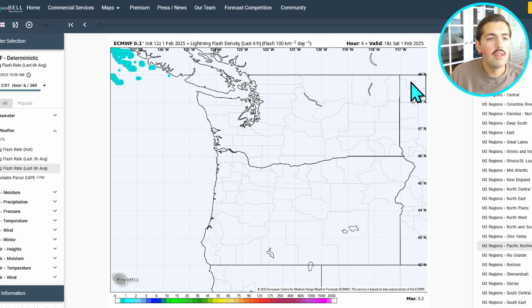Now looking at the European model, this is lightning flash density. I'll show you guys the total snow maps here in a second.